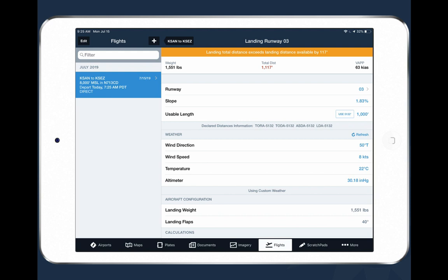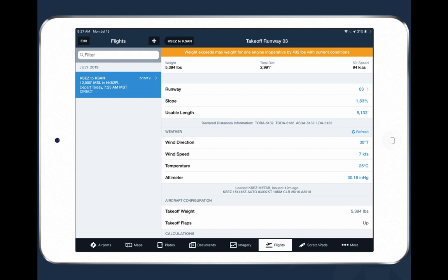Here's another example of a warning. It's telling me that I'm going to overrun my landing. The landing total distance exceeds the landing distance available by 117 feet. And we can see that the total distance calculation at the top is highlighted in red to bring attention to that. Here's an example of an error you might get in a multi-engine aircraft. It's telling me that my weight exceeds the max weight for my one engine inoperative by 432 pounds with the current conditions. So again, ForeFlight can alert you to whether the information that you've entered puts you out of limits or if the information you've entered simply doesn't have a matching published set of performance data in order to calculate.